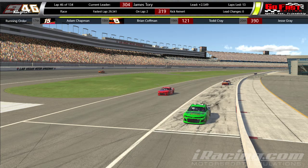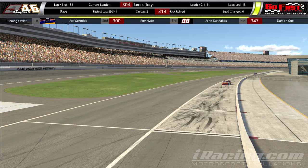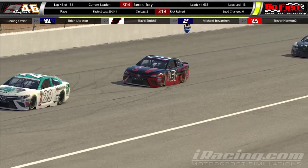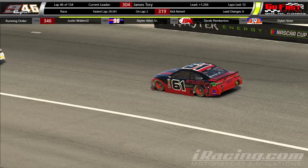May have lost a little bit of time there, as you see the 2 of Michael Trevathan getting down off the jacks and onto pit road. It looks like the 304 may have given up a little bit of time as well coming off the pit road, as we jump back on board with your new leader of the race, the 61 of Jeff Smith.